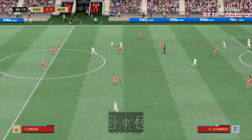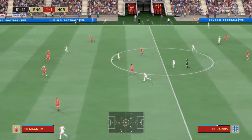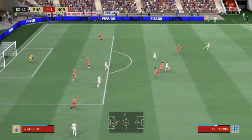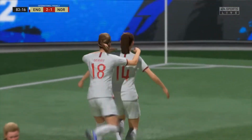Now, counter-attacking possibilities here. Jordan Nobbs. Can they nudge in front late on here? Can they forge ahead? Yes is the answer. And that could be oh so important.